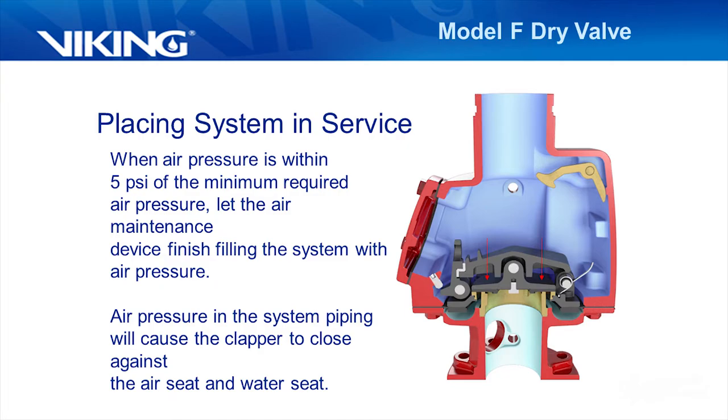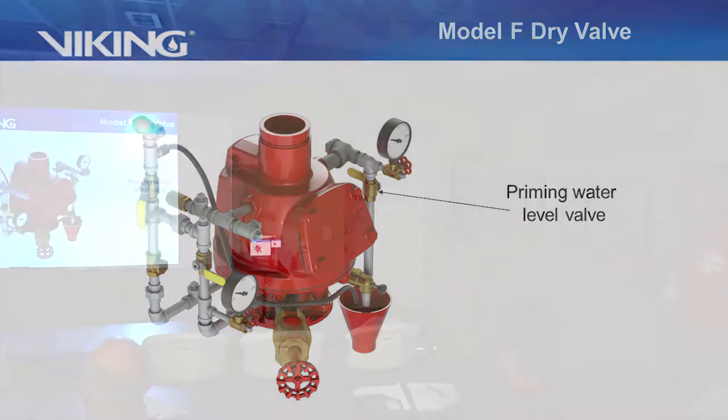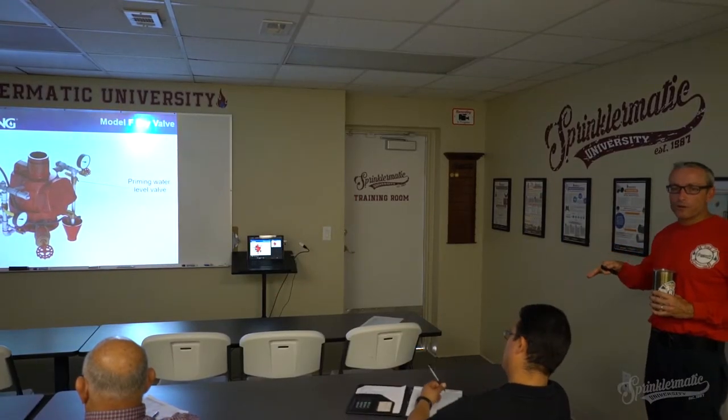These are all really good pictures of the cutout, everything going into place. All right, there's your priming, where it puts water into the bottom. That's what you were talking about, right? Like a little fill? Yeah, it keeps the seal wet. So maybe Viking does require you to put a little bit of water there then.